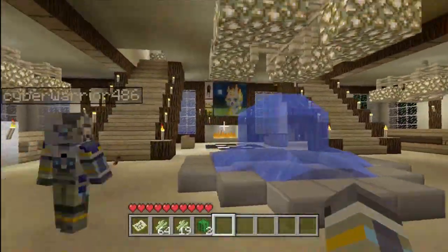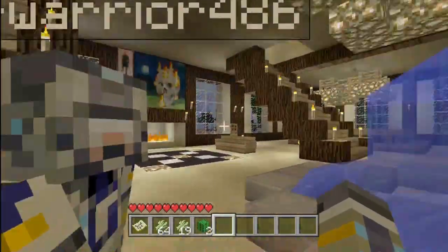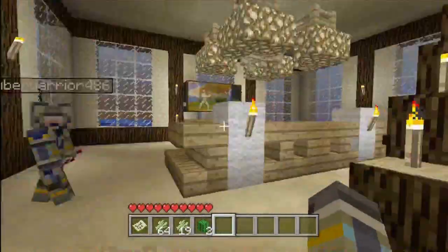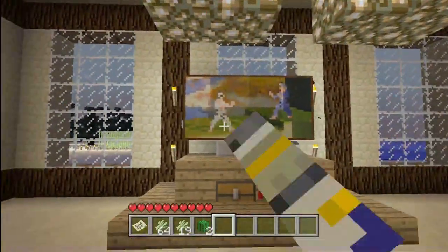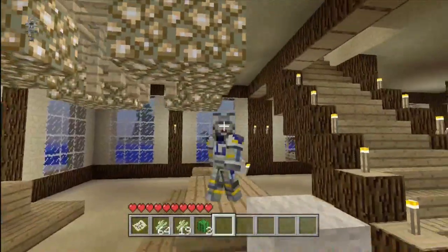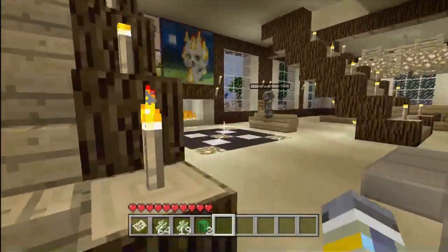So, right here's a really nice waterfall, really nice setting, and the skull that's on fire kind of sets it off too as well. He has some glowstone. I like the wooden stairs a lot. And look at that, there's a TV with the fighting movie on it. And we go over here, and I'm sitting down watching TV. So now we're gonna go upstairs, or maybe back around here.